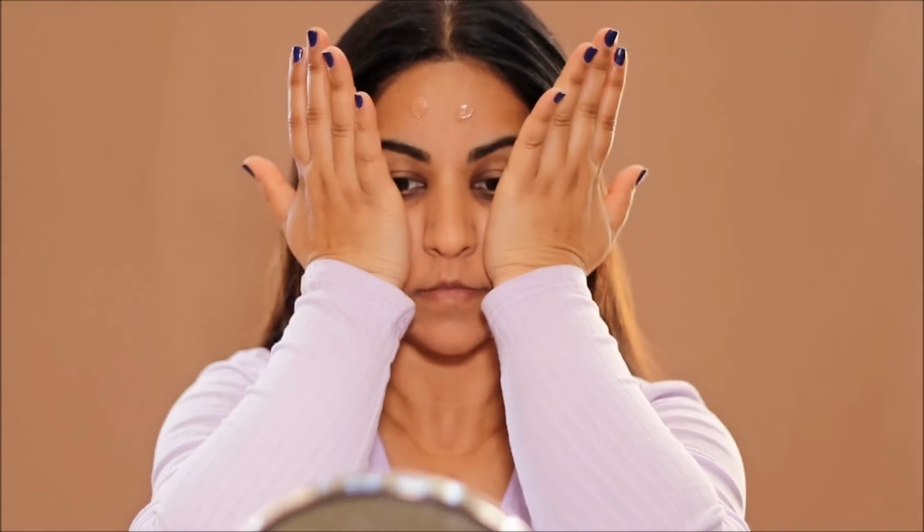I'm going to be using my fingertips to blend out the smaller areas. You don't need a brush for this. It's easier to blend it out with fingers, especially when you're using a tint or a tinted moisturizer. If you use a brush or a sponge to blend this out, it's going to absorb a lot of the product because tinted moisturizers are so thin.